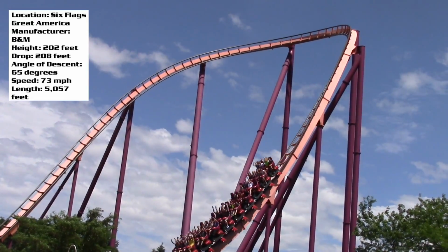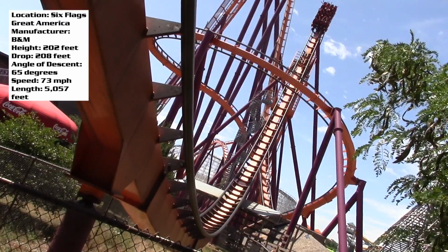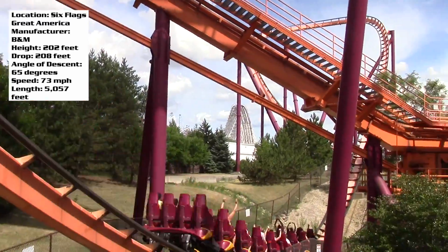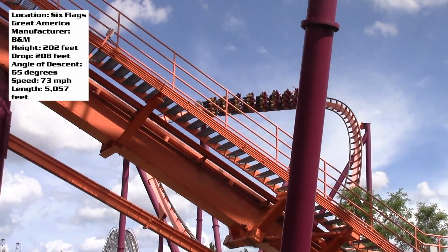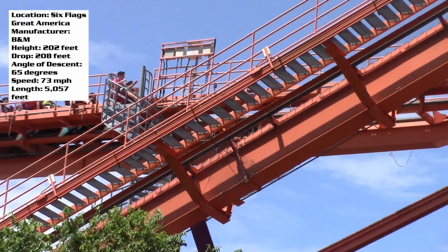Most hyper coasters by B&M have an out and back layout. This one is very compact, has lots of twisting turns, and very little airtime, which is why a lot of people consider this the worst B&M hyper out there, and I gotta agree with that. What I love about B&M hypers is the airtime, and this has 2 airtime moments.